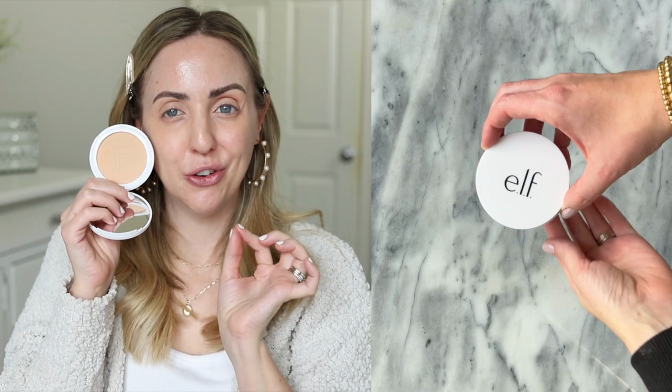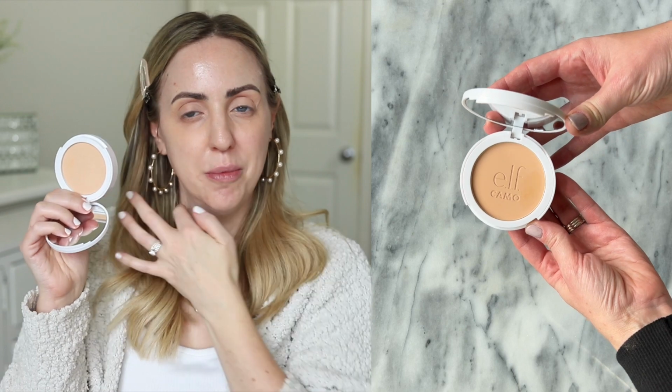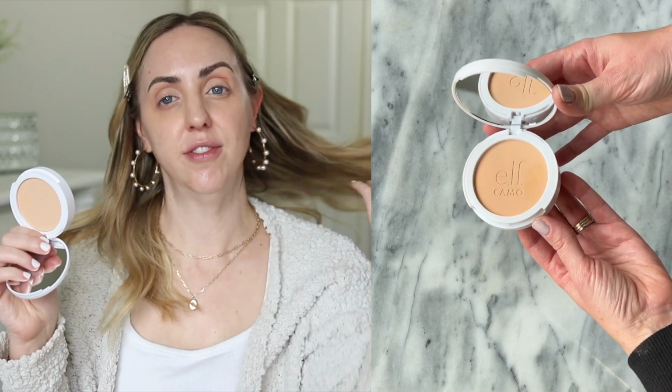All right, next up is a brand new foundation launch from e.l.f. This is their new Camo Powder Foundation. I got this in the shade Light 210N. I think it might be a little dark for me, but this is the shade that I wear in their CC cream, and that works, so I'm not exactly sure what's going on there. We'll have to see in a second.